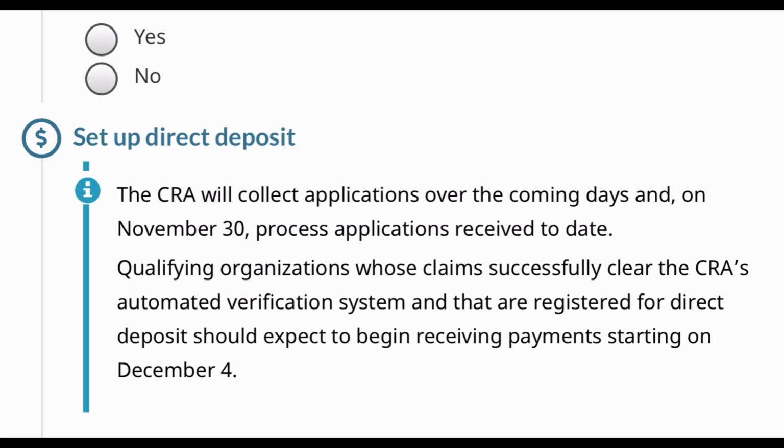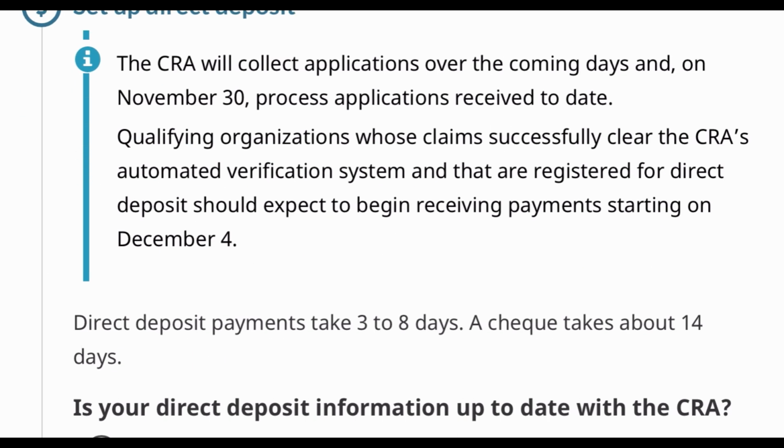And it's important to note that the CRA is right now collecting applications, and then on November 30th, it will begin processing the applications that they've received. So qualifying organizations whose claims successfully clear the CRA's verification system and are registered for direct deposit should expect to begin receiving payments on December the 4th.